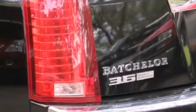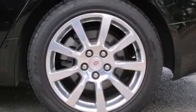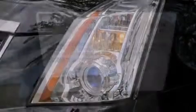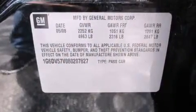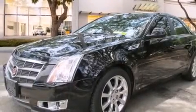The following features are also included: the memory package, a power driver's seat, cruise control, side impact airbags, steering wheel mounted controls, variable valve timing, 17-inch wheels, traction control, a keyless entry system, and the leather seats provide great support and create an overall luxurious feel.